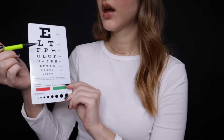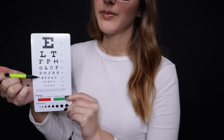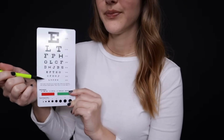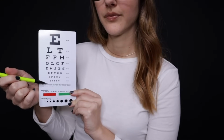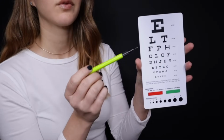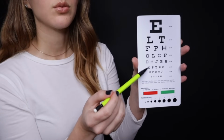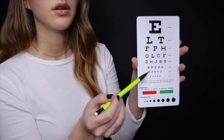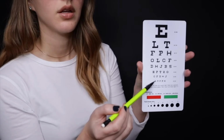Alright? So cover your left eye first. Can you read this line for me? Good. Now what about the next one? Good. And the next one? Good. And then the lowest one. Cover your other eye. Read this line for me. Okay, this one. Good. This one. Good. This one. Good. Okay.